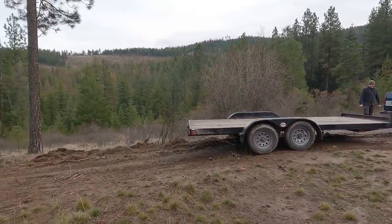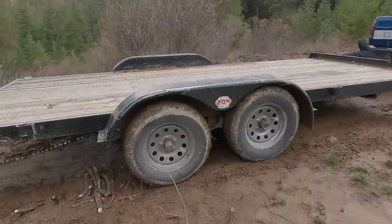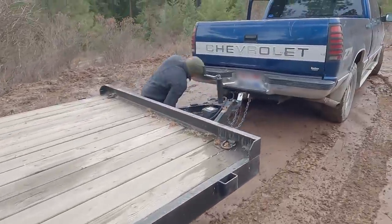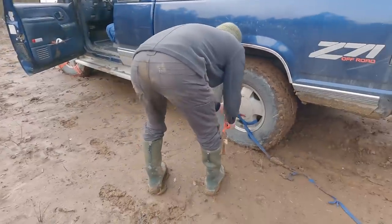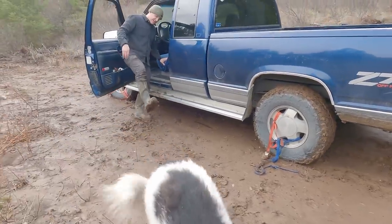Did it work? No. There's a little homemade ramp system. We gotta get out of this slop. We owe Bob some tie downs. God, look at this shit. I know.